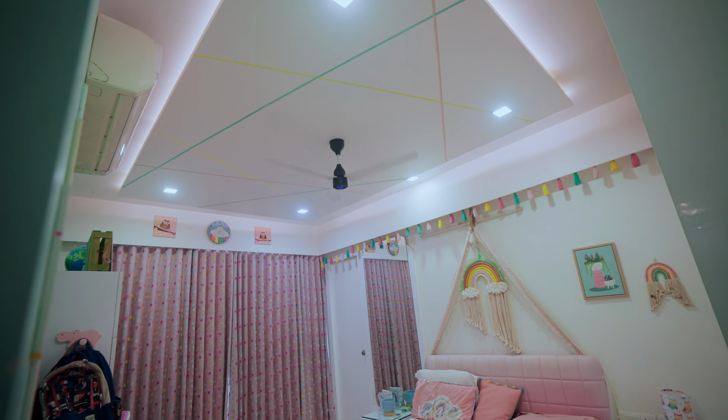Now make your home decor classy yet modern with Atomberg Renesa 5-star rated fan.